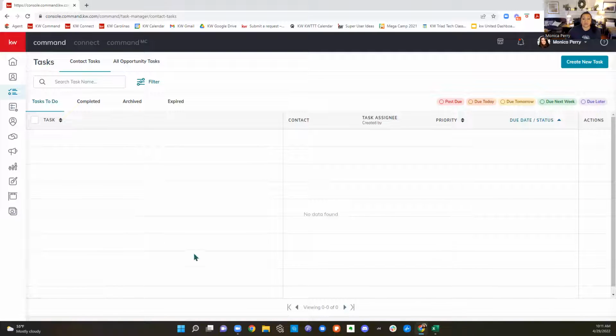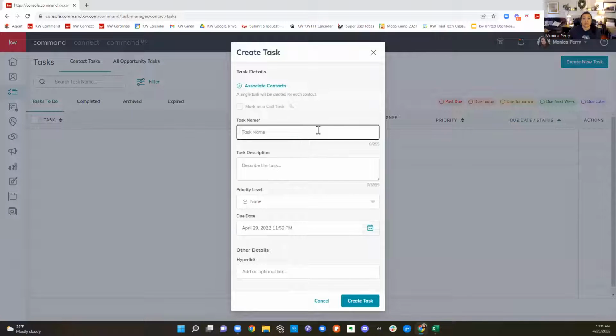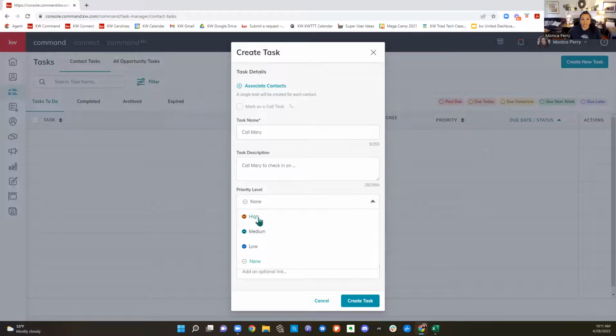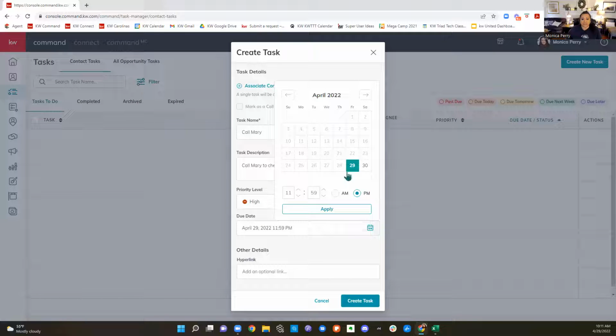Okay, so let's talk about task creation. I'm going to come up here in the upper right and click create new tasks. I can give it a name, right? So maybe I need to call Mary. I can give it a description: call Mary to check in on whatever it is, right? I can give it a priority level. I can give it a due date. Maybe I need to do that today at 1 p.m.